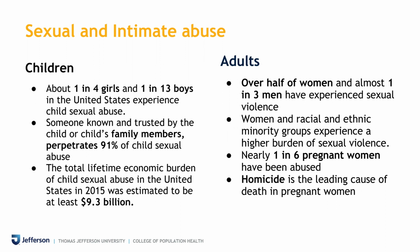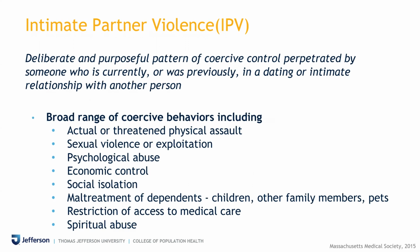We've also included intimate partner violence, as it's important to remember the haunting fact that homicide is a leading cause of death in pregnant women, and that necessity to screen for IPV. Intimate partner violence is described as the deliberate and purposeful pattern of coercive control perpetrated by someone who is currently or was previously in a dating or intimate relationship with another person.